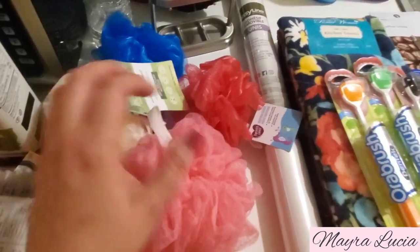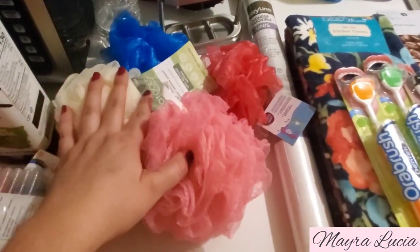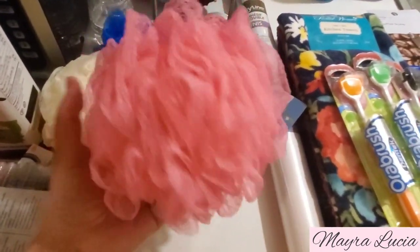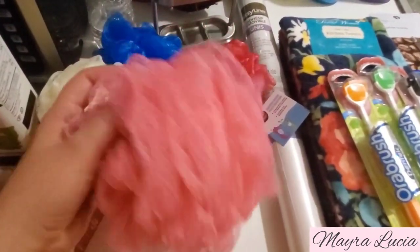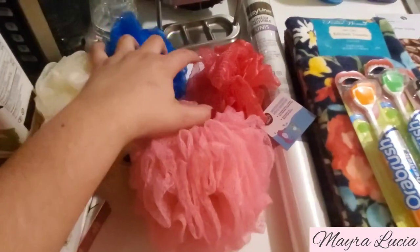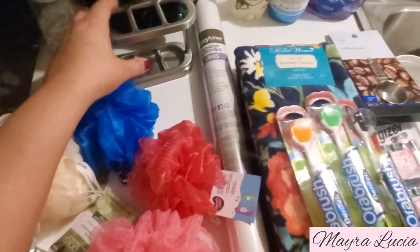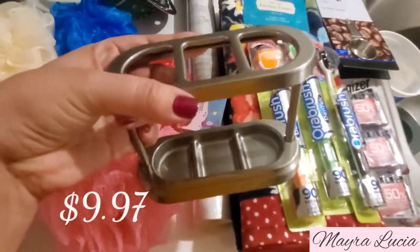I would like to see if I can try something else for my three kids and myself. That way we won't be using these a lot and just tossing them regularly. So let me know if you know any other better options. That's just my water. And then here I have a toothbrush holder for my kids.